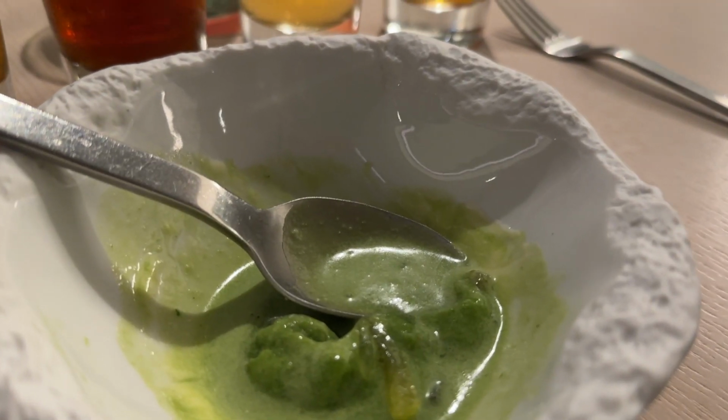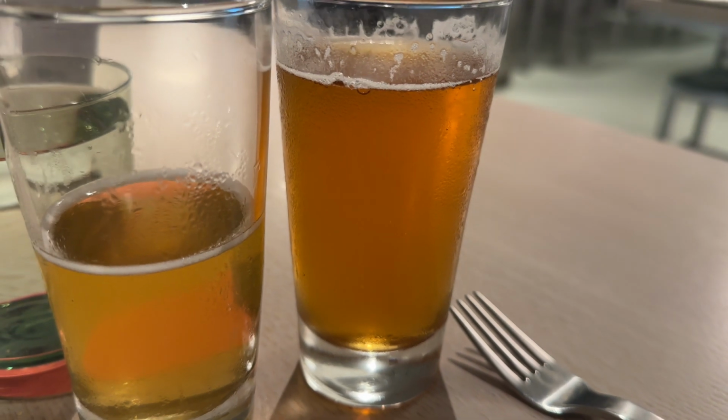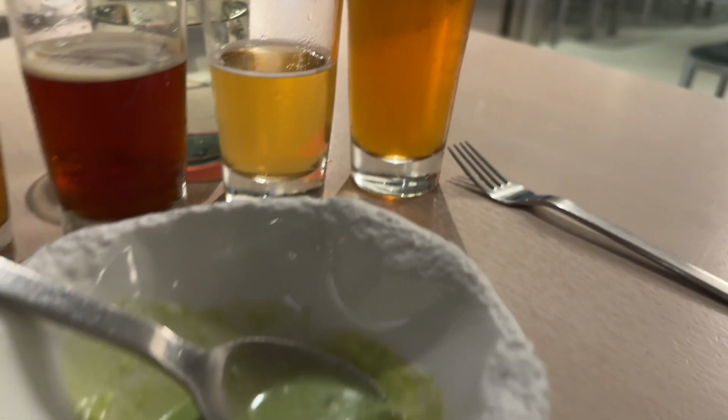Okay, so my mom didn't like this, but I couldn't remember if I told you. This is a Lagunitas IPA. I think I did, because I said this is like for sure the beer I'm gonna like.